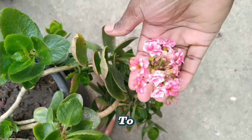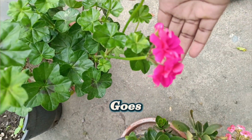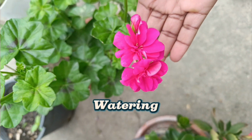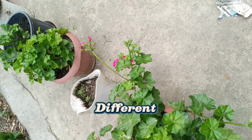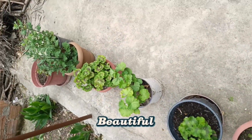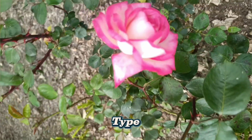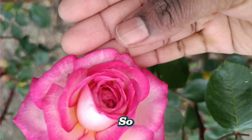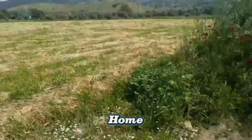She normally travels with them. When she comes to the city, she comes with her flowers. When she goes to the village, she goes with her flowers, and she keeps on watering them and they produce a lot of different kinds of flowers, just beautiful. We have a lot of flowers, roses, and all those types of beautiful things. So we had to make sure that we find one specifically for home.